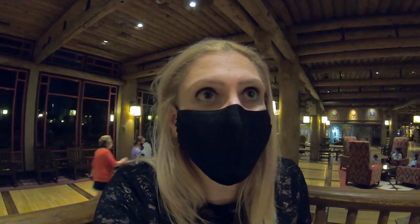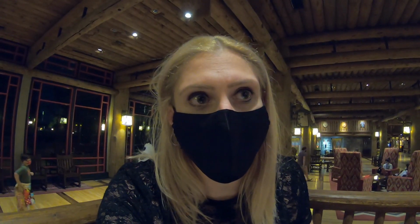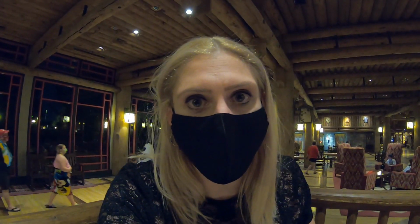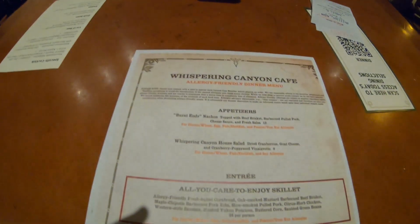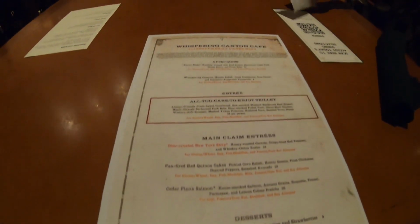One of my favorite things about eating at Disney restaurants is that when you're making your reservation, you can put in if you have an allergy, and they always have an allergy menu ready for the most part. This place actually does. So this is going to make my life a lot easier. Y'all been here before? No, first time.